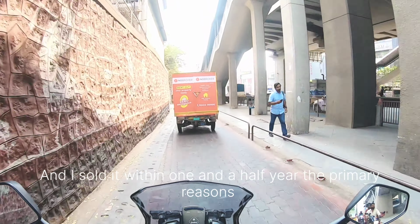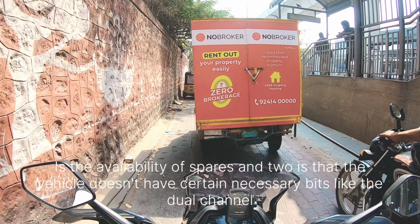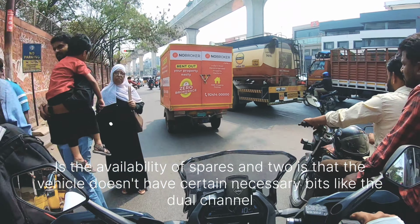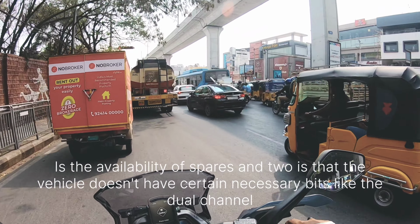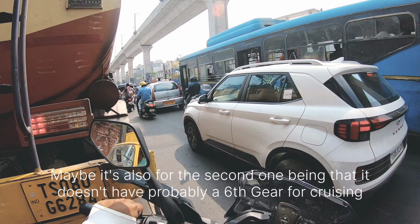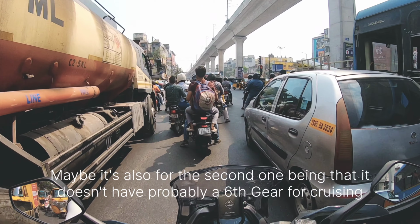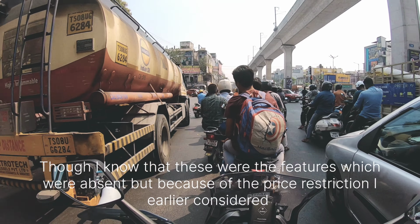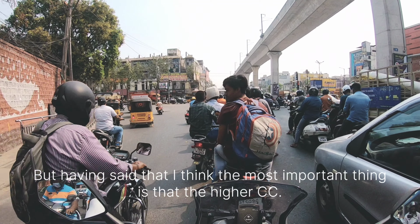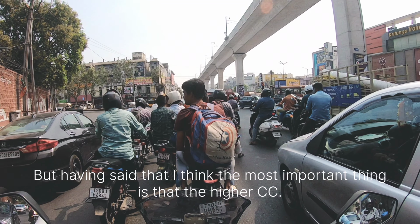One is that the vehicle didn't click, so the availability of spares was slightly on the dicey side. Number two is that the vehicle doesn't have certain necessary bits like the dual channel ABS, or a 6th gear for relaxed cruising. I know these features were absent, but because of the price restriction, I picked that vehicle.